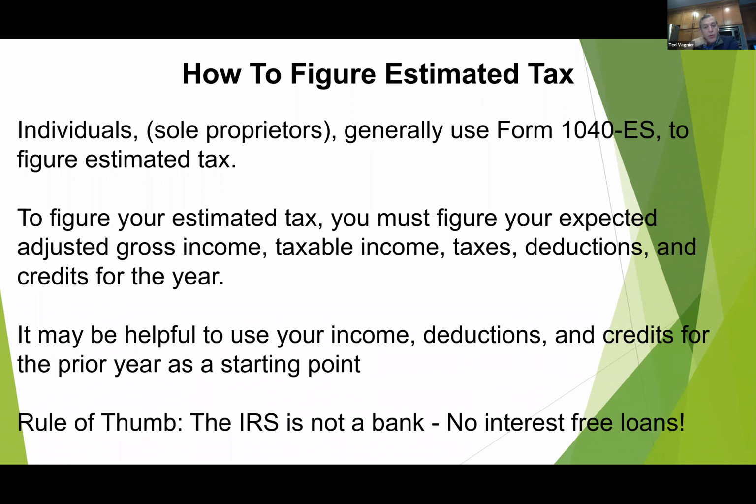Okay, so how do you do this? Well, we talked about the 1040 and the 1040 ES. The 1040 ES is really just a piece of paper. It's a voucher, and you just write in what you're paying. You tear it off, you put a check next to it, and you mail it in. We probably did that in 1980. I'll show you in two or three slides that there's a website that you can do all this through. It's much easier than using the 1040 ES.